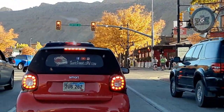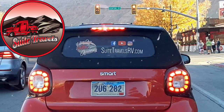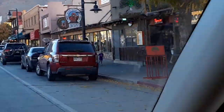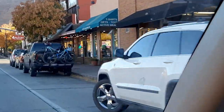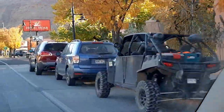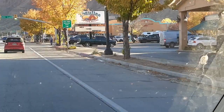Moab, on our way to Moab Brewery for dinner with Sweet Travels, Jim and Kelly Stockman. There's all kinds of shops and restaurants, bars, lots of souvenir gifts, t-shirts, all that sort of thing down here in Moab, along with a lot of adventure stuff that you can hook up with. All sorts of four-wheel rentals. Yep. Hotels, a whole bit. Get it all right here. Including rafting. Yep.